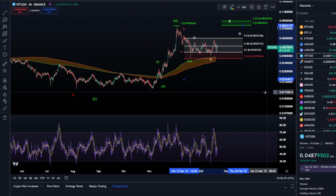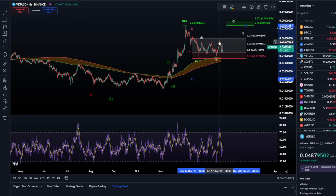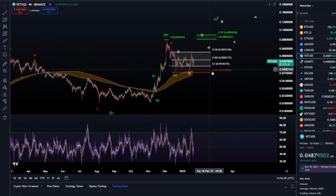So let's hope that we do not get to 3 cents. If we do, I'm probably going to start turning bearish, because that would also put us below the bull market support band. So yeah, right now we just need to hold support levels. And what do we need to do next to stay bullish?